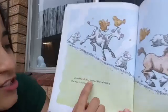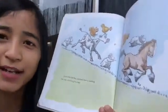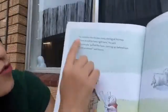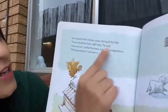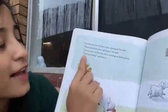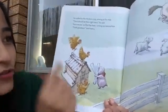Down the hill they dashed, Henry leading the way, clutching his map. "Okay, we gotta get to the bottom of this. Where are all the animals in my map?" He rushed to the chicken coop, staring at his map. "There should be hens right there," he said. "Here we are," puffed the hens, running up behind him. "Thank goodness," said Henry.